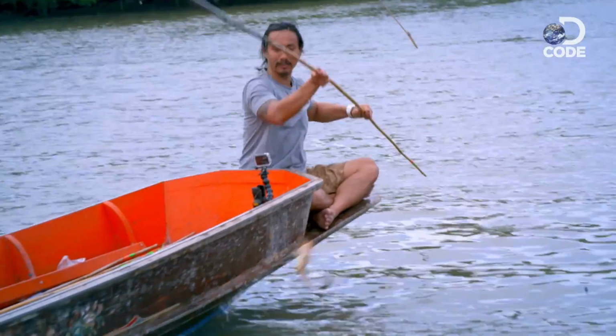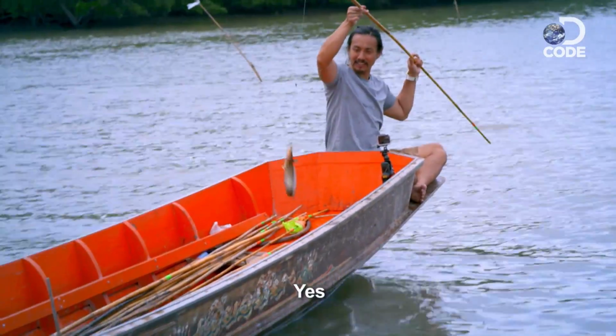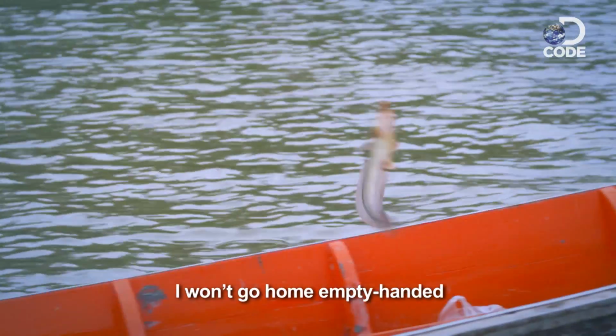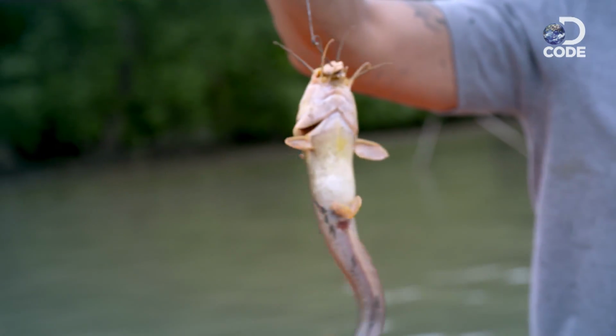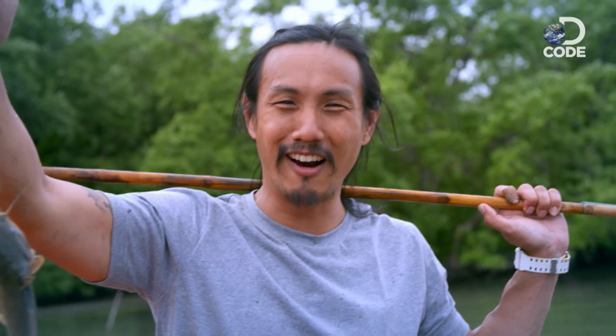Hey! Hey! Whoa! Yeah! Right. Look at that, my first saltwater catfish caught on these bamboo rigs. How awesome, man.